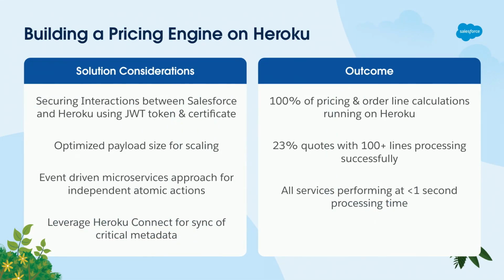And while we built this pricing engine on Heroku, what were the key things that we had to consider? So one, as I mentioned, we had to secure our integration between Salesforce and Heroku. We had to optimize the exchange of payload between Salesforce and Heroku, as we call these APIs. We also wanted to not build a monolithic application on Heroku. So we took the microservices approach of building atomic APIs that can nicely integrate back into Salesforce and obviously leverage Heroku for that. With that, what we are able to achieve is 100% of our pricing today runs out of Heroku, and 23% of our quotes are actually very large quotes that span multi-years with 100 plus lines. So all of our pricing engine today nicely runs out of Heroku and integrates back into Salesforce.